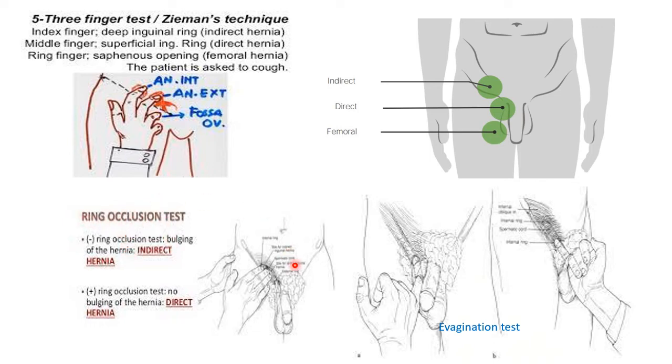This is the ring occlusion test, where you apply pressure with your fingers on the deep ring and ask the patient to cough. If the hernia comes out, then it is a direct hernia. If the hernia is prevented from coming out because of your pressure, then it's an indirect inguinal hernia. This is the finger evagination test, where the little finger is introduced into the scrotum, into the inguinal canal, and checking the pulse. If the pulse is felt on the tip of the finger, it's an indirect inguinal hernia. Whereas if the coughing pulse is felt on the sides of the finger, it is a direct inguinal hernia.